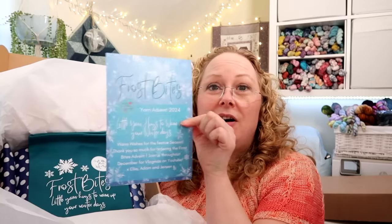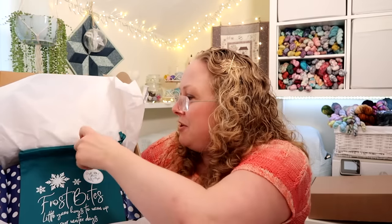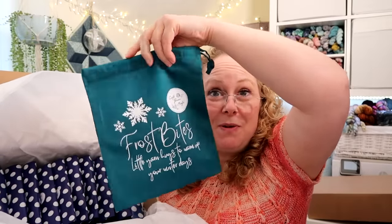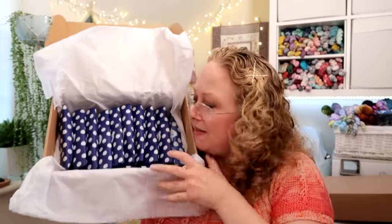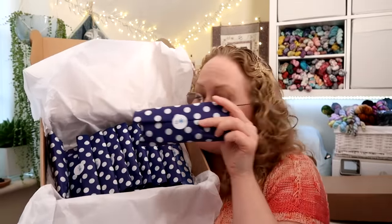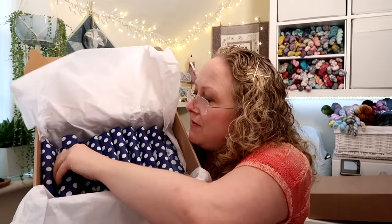So in your box you will get a little card with the Frostbites information, and then you get this cute little bag I've specifically had printed for the Frostbites collection. It's a little drawstring in a teal colour, and then your minis are all in these cute little blue bags. And they've got a little snowflake on, so they're all ready for you to open.